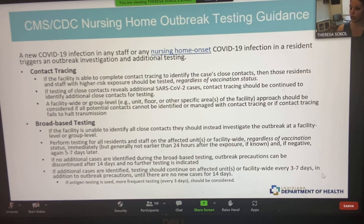So in that case, there are two options. If it's perhaps just some guidance that's needed to help understand where they need to start, where they might need to focus, and what questions they need to ask, then our regional epidemiologists and folks from our HAI team can assist with that effort. If, however, more is needed and that just does not seem to be feasible, then that's when broad-based testing needs to be employed. That's performing testing for all residents and staff, either facility-wide or, if only one unit is affected, then that particular unit. And this, again, is regardless of vaccination status.